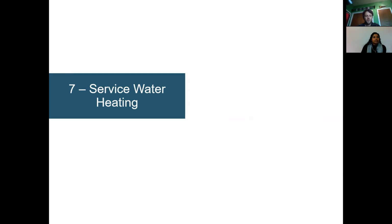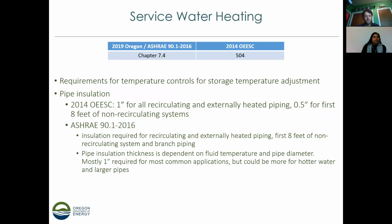Okay. Moving on, just a few requirements on service water heating. Requirements for temperature controls for adjustment of the water storage temperature. For pipe insulation, the old code required 1 inch of insulation for any recirculating systems, and 1/2 inch for the first 8 feet of non-recirculating systems. The new code is mostly the same. Insulation is required for recirculating and externally heated piping, and for the first 8 feet of non-recirculating system, and branch piping too, where you might have a branch off of a recirculating system. The insulation thickness, instead of just being 1 inch across, is dependent on fluid temperature and pipe diameter, but it is mostly 1 inch, though it could be more for hotter water or larger pipes.